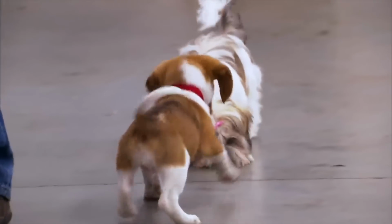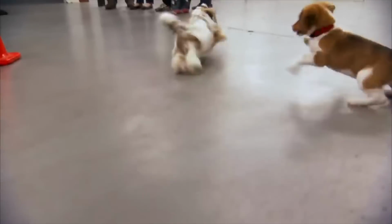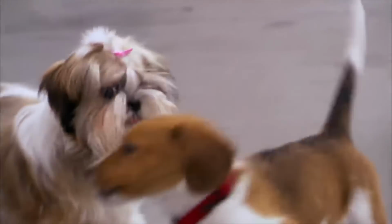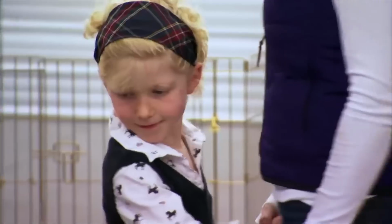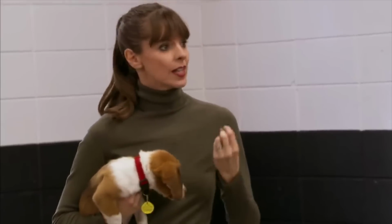Now she's saying, oh, you're kind of cool. Can you play? They're having a great time. Look at that. She's coping well. It is really important that the Thielens continue with socialization because it's the most important thing they can do with their dog. So I think a one-on-one with other pups is going to be a really good thing.